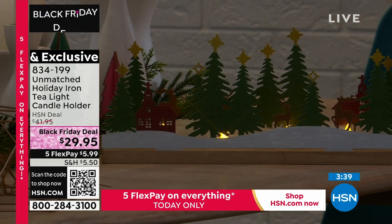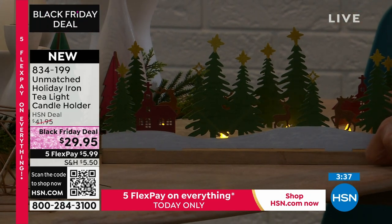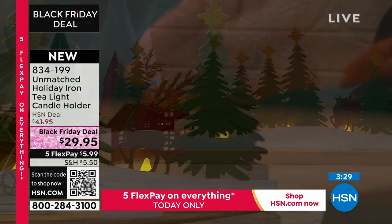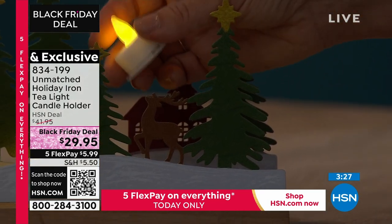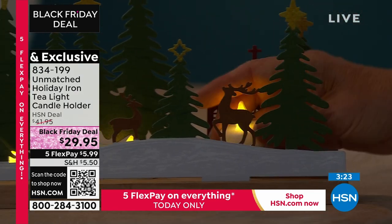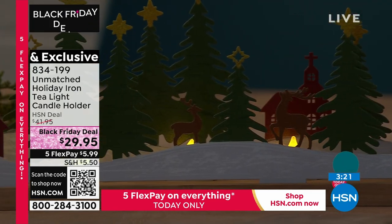And what's great about this is, when this comes to you, it's all flat. So the metal parts just pop out. So if you're storage challenged, which I think a lot of us are, this is going to completely fold down flat. And then you have your four tea lights that, guess what? You'll be able to use year round and just pop them into anything that you want to add that extra little ambiance and lighting.